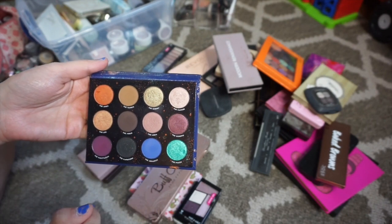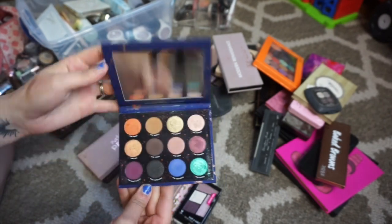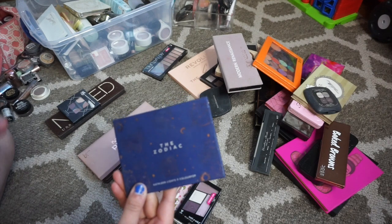I love the shade ranges in here. You can get something a little more rosy, you can get something a little more neutral, and then you have some fun pops of color on the bottom. And if I'm going to be honest, ColourPop shadows are my favorite shadow formula at the moment. Just the price range and the quality. The mattes are so blendable. The shimmers stay true, and they are very vibrant on the eyes.